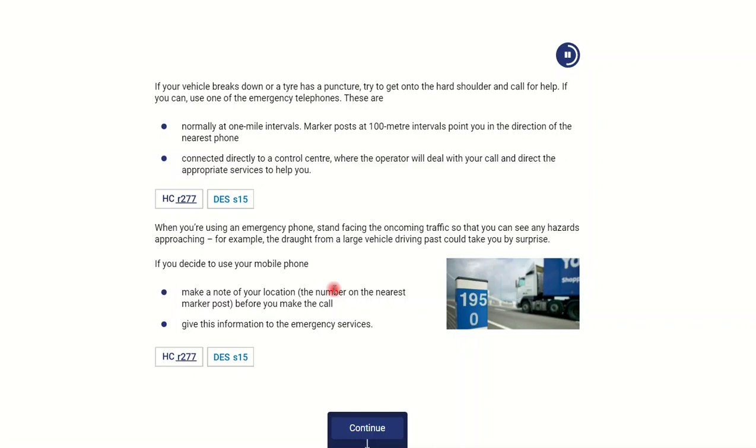When you're using an emergency phone, stand facing the oncoming traffic so that you can see any hazards approaching. For example, the draft from a large vehicle driving past could take you by surprise. If you decide to use your mobile phone, make a note of your location, the number on the nearest marker post, before you make the call. Give this information to the emergency services.